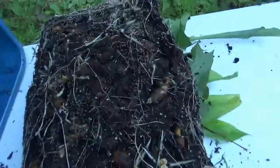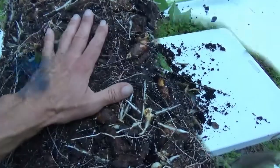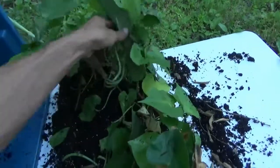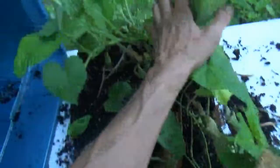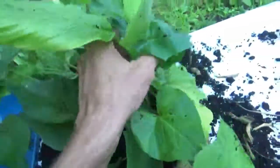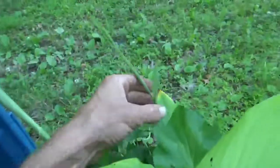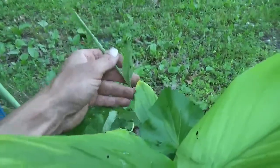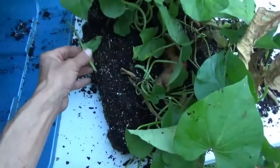So, turmeric we'll hold off on, but we are going to pull the sweet potatoes out of here, which are actually on top of this mat. Alright, so I've flipped it over. And you can see the potatoes here, sweet potatoes. The other one's buried a little more, and you can see turmeric plants sticking up through here. Boom, boom. That's ginger. Another turmeric.